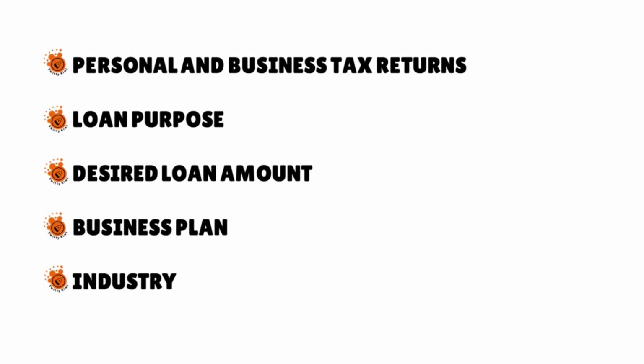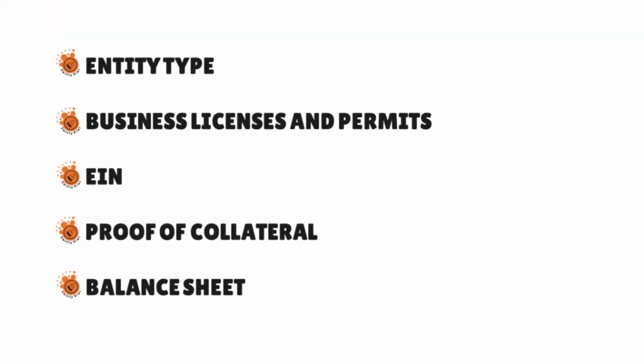You also want to mention the industry, right? Very critical. You need to mention the entity type. Are you an LLC? Are you an S corporation? Are you a C corporation? Are you a sole proprietorship? Really, it doesn't matter what kind of a business entity you are. As a sole proprietorship, you can still get a business loan. The only thing is, the higher the loan amount, the more structured lenders want to see your business. They want your business to be a real corporation, a real business, an LLC, a C corp, an S corp.